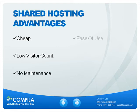Another shared hosting advantage is ease of use. Anybody from kids to senior citizens can use shared hosting with a little bit of training. Using cPanel is easy and intuitive. There is a little bit of a learning curve, but this can be easily mastered.